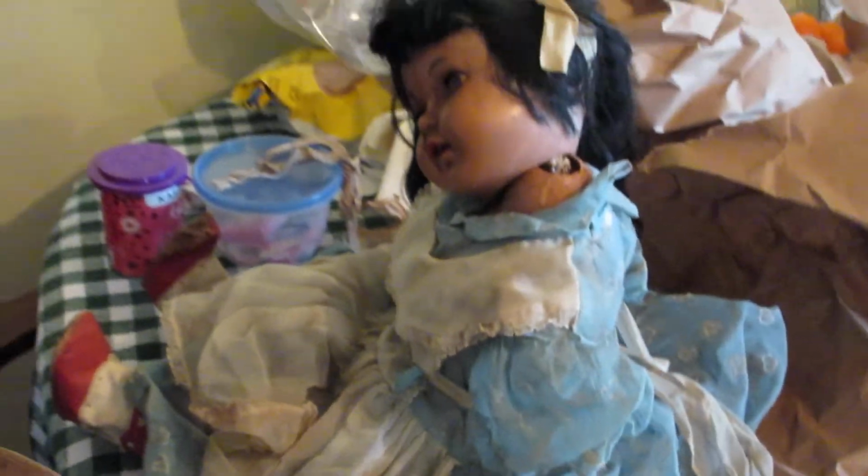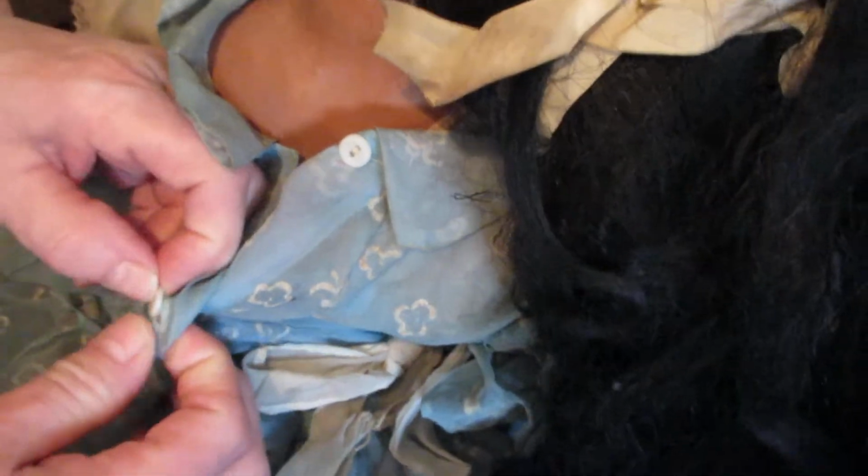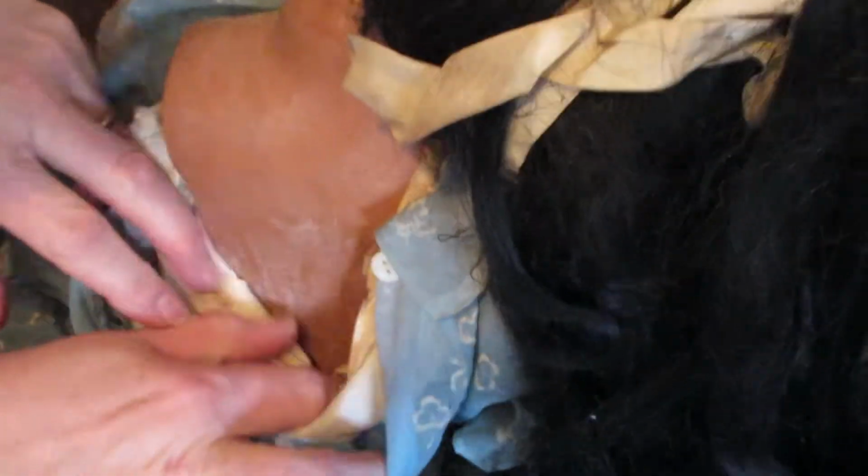Okay, let's see if there's anything on the back of her neck. Oh, she's quite a cute little thing. Look at that face on her. Let's see if there's any markings on her. I don't see anything on the back of her neck. She is composition. There we go. And nothing on her back either. Let's go down one more button here. No, there's nothing on her back at all.